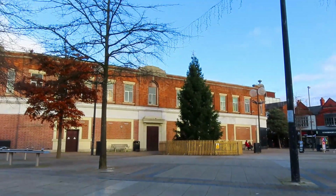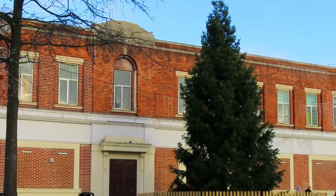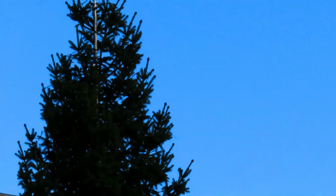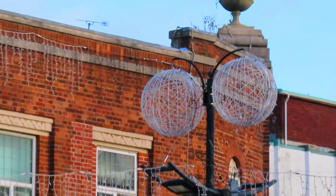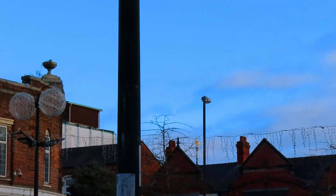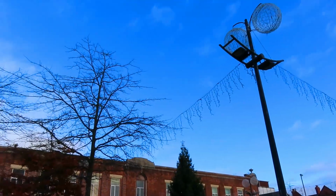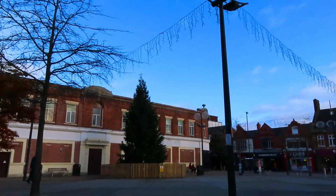Well, on the square we've got the Christmas tree at long last. No decorations on it or fairy on the top. And there's a star on the top. We do have these, what do you call them, balls. And again they're very thin lights. Of course it is the big switch on this week.